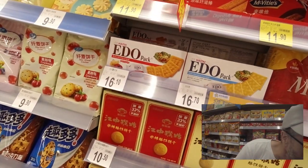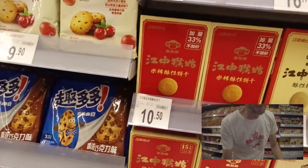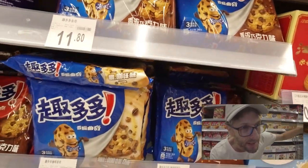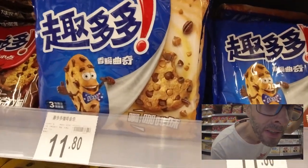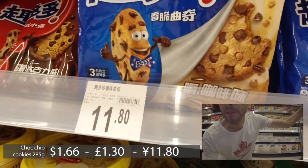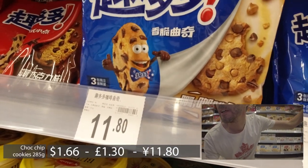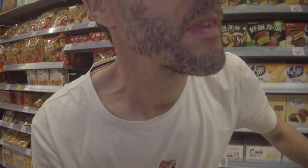So they also have chocolate chip cookies like these. I guess they're very, very similar to Chips Ahoy in the States. So, 285 grams for 11.8, which seems a pretty good price, I think.